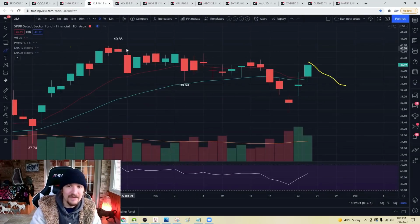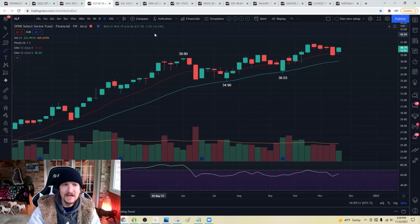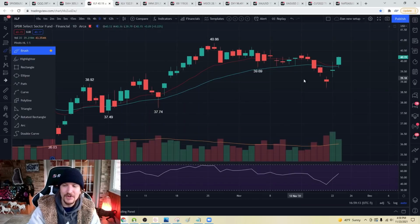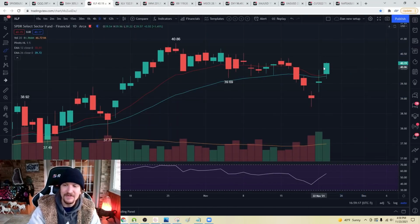So again, XLF, big time bounce the last couple of days. The weekly chart for XLF is still healthy. EMA 12 back as support, minimal consolidation. Need the daily trend change back to the bulls for the weekly higher low to convincingly be set, but we got a lot of space for a daily higher low to form next time we consolidate here. Strong close, but all about 40.36 resistance in the short term.